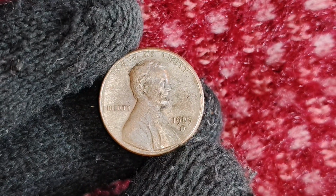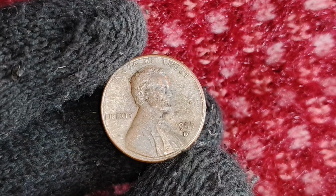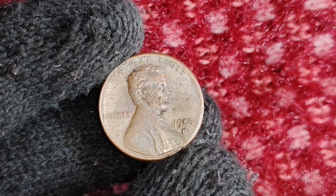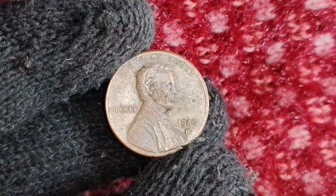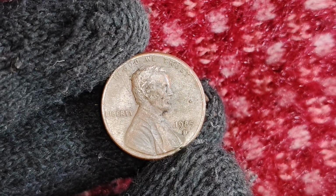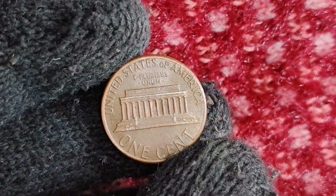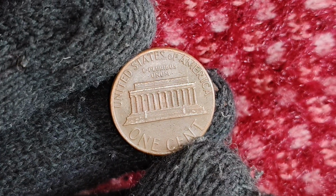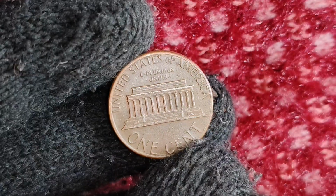This requires a good magnifying tool, so don't hesitate to invest in a quality magnifier if you're serious about checking your coins. Another thing to consider is the strike quality. If your penny has a strong, clear strike with no signs of weakness in the design, it could indicate that the coin was struck in a high-quality manner, which is a positive factor for collectors.